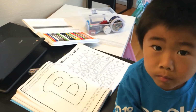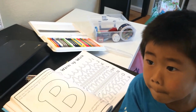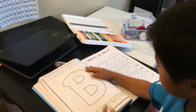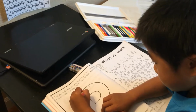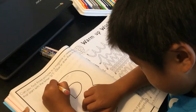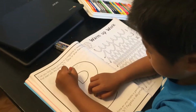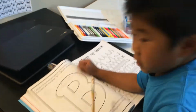Ball? Do you think it starts with a B? Yeah, good job. Yes. So draw a ball. And Kenta, later we're going to write down the word here. We'll write the word here too. Ball. Okay, what else?